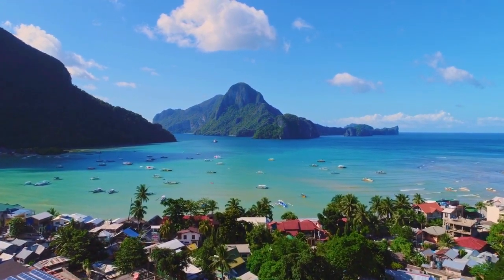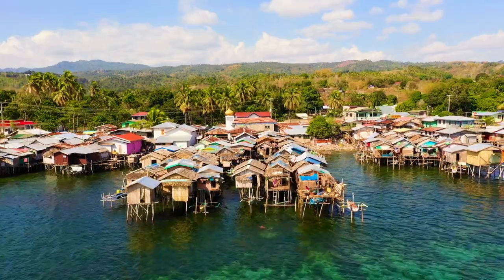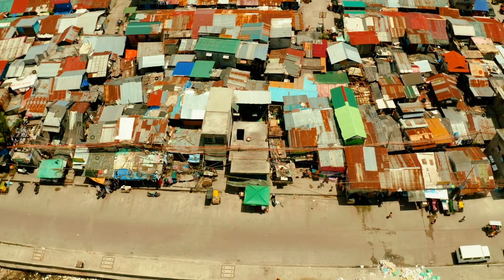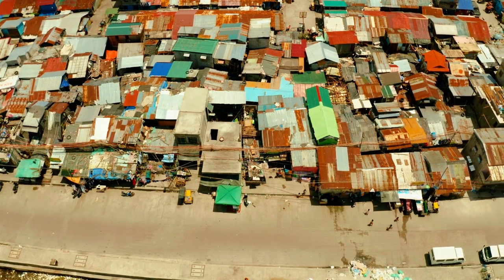With a population well over 113 million people, but just 20 of those decided to get together and build a homemade theme park. That's where we're heading to now.